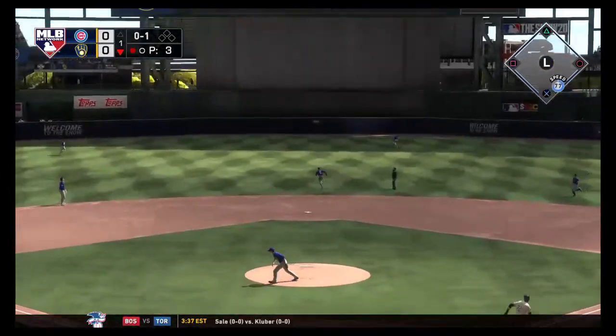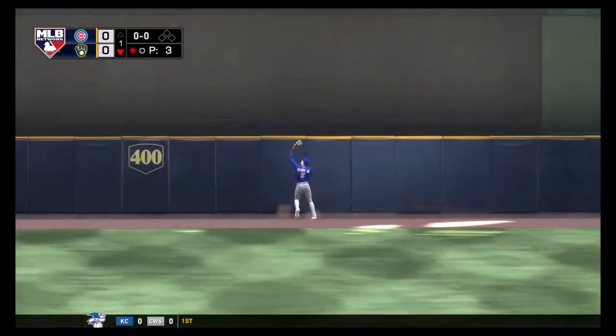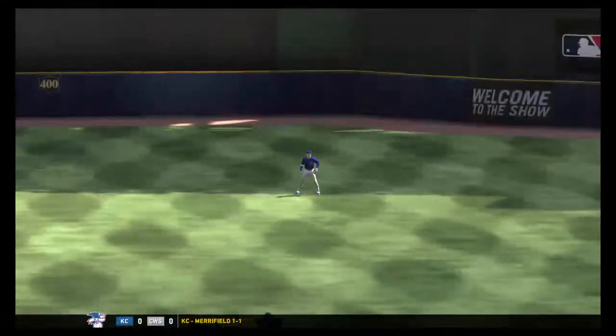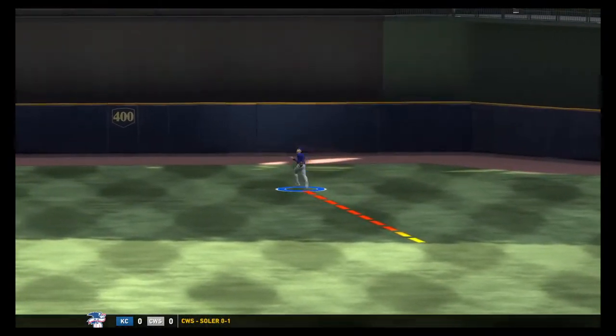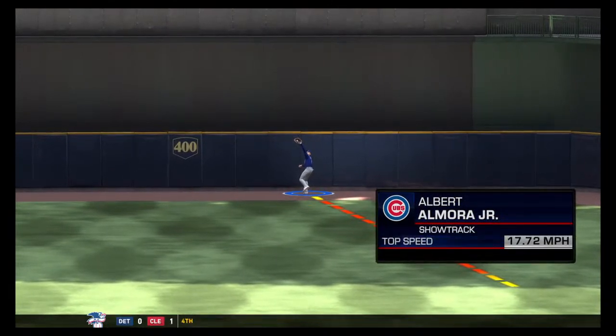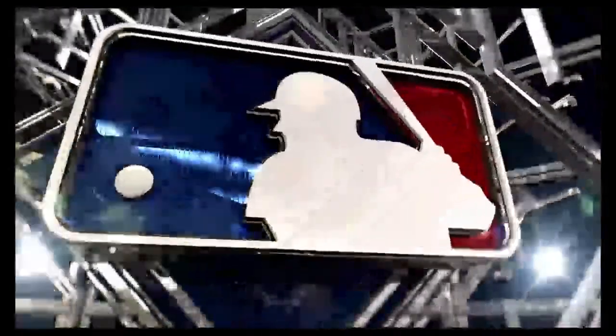High in the air, carrying well out to deep center. Back goes Almora. On the warning track, he makes the catch. That was a tough play, so let's take another look at it with Statcast. Seemed to get a solid read off the bat, took a good angle at it, and he covered over 100 feet to make the grab. And I'm sure he'll be getting some high fives for that one.